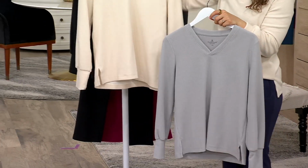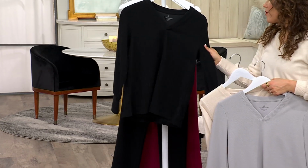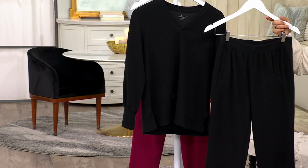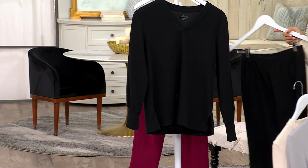Here's that light gray, which is Harbor Gray, Alabaster, and then we have our black. The black, I think, is really polished, especially if you're going to do the set. That's a great look if you love to travel, right? When you have to show up at the airport at 3 a.m. or whatever the case is.